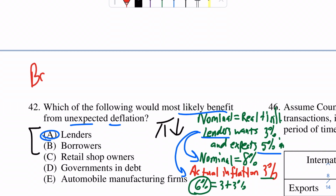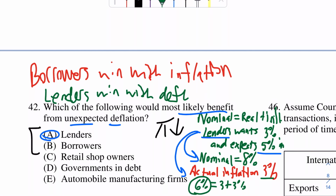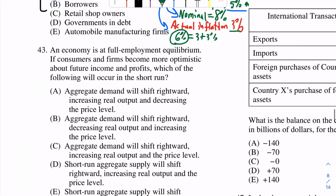Another way I like to remember this is borrowers always win with inflation. All right. And so the opposite of that would be lenders win with deflation. 43. An economy is at full employment equilibrium if consumers and firms become more optimistic about future income and profits, which of the following will most likely occur in the short run.